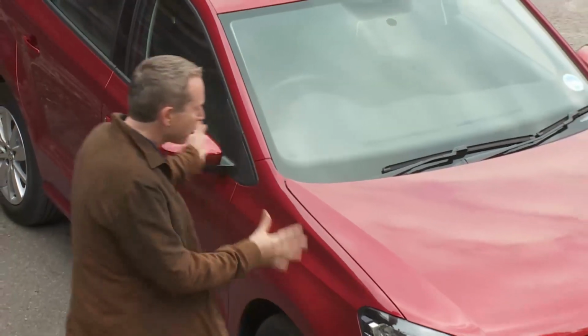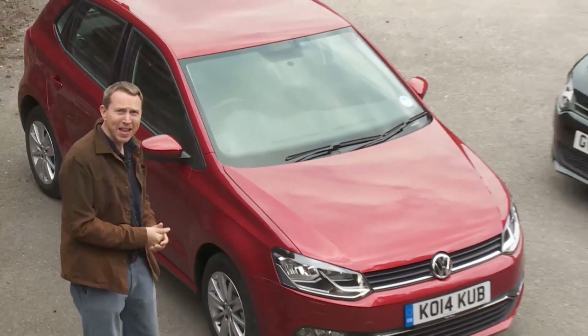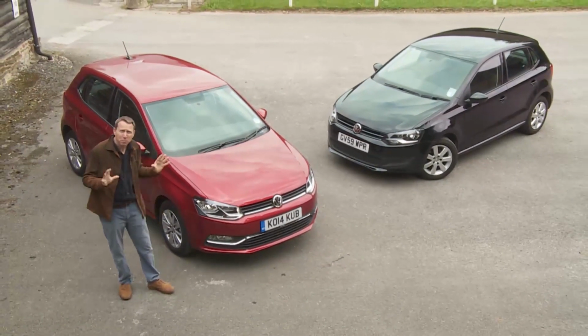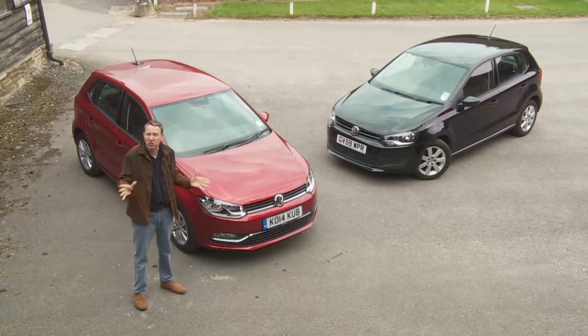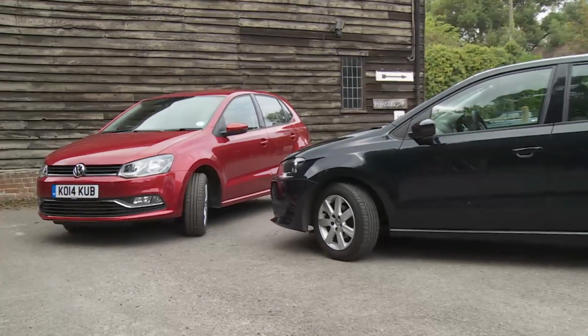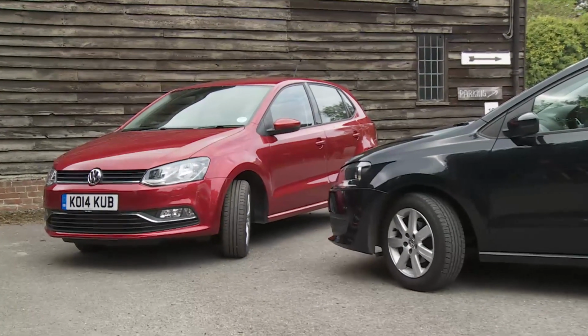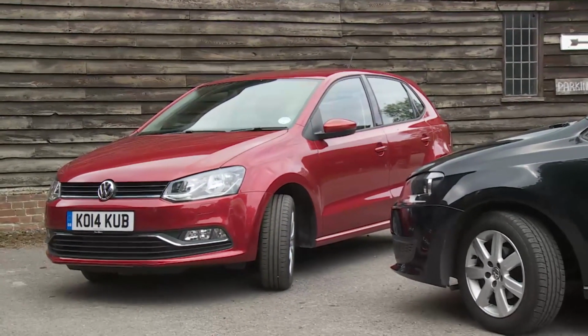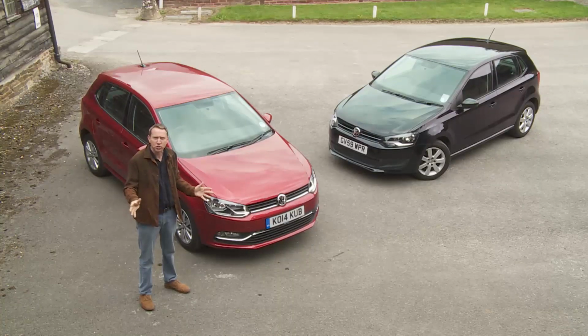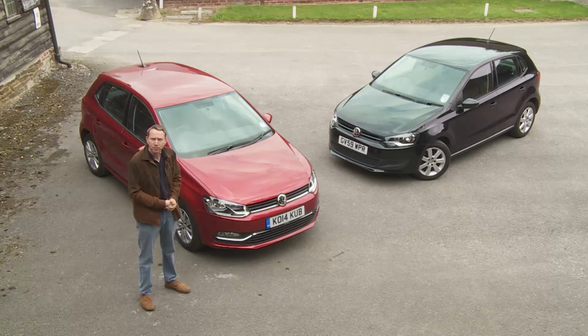So here's the improved 5th generation model, and here's the old one. Notice the differences? Well, you'll probably need a bit of help there because there aren't many, and none of them affect the modern, clean and efficient Giugiaro pen shape of the sheet metal, all of which is entirely intentional. Volkswagen sternly tells us that the Polo doesn't follow short-term fashion trends.